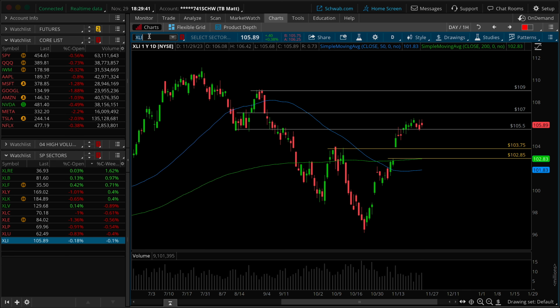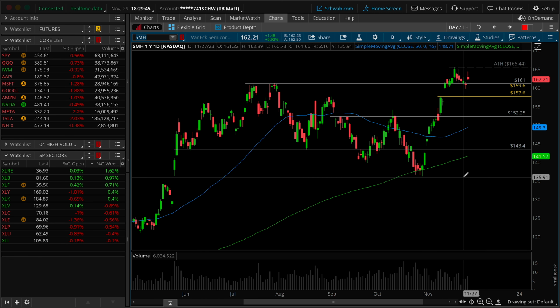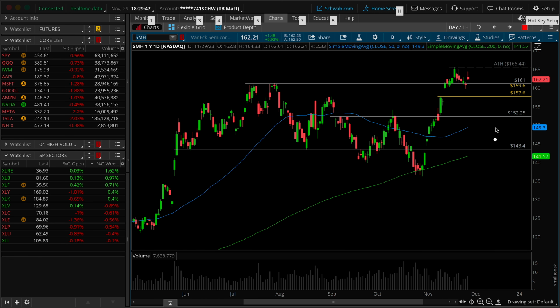Let's even extend this over to the SMH and see what's going on with semiconductors. And this is almost a mirror image of the XLK, right? All-time high is here. We didn't quite make a new high on today's session, but even if we do pull back, again, the name of the game is any weekly high or lows over 152.25. Ideally, the daily pullback would close the gap, then rotate back over the previous all-time high at 161.